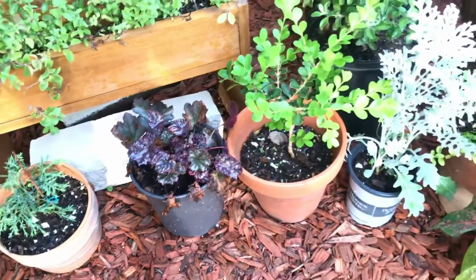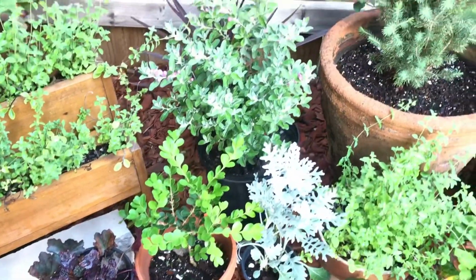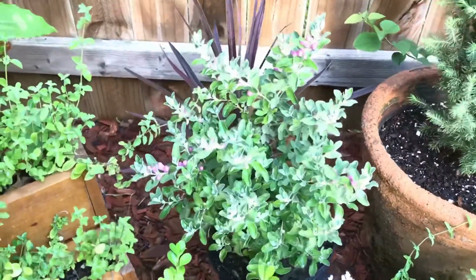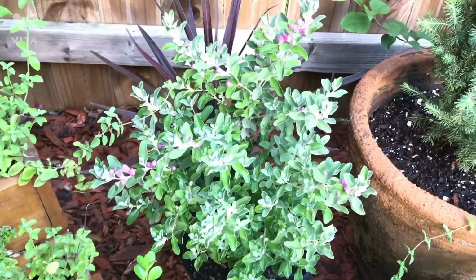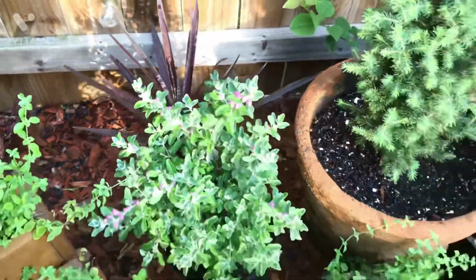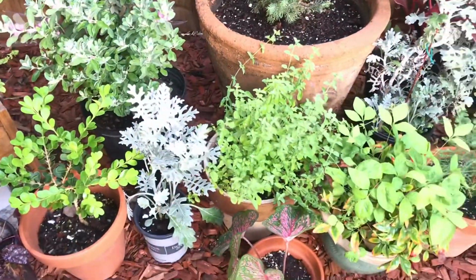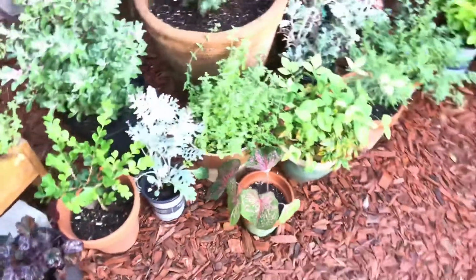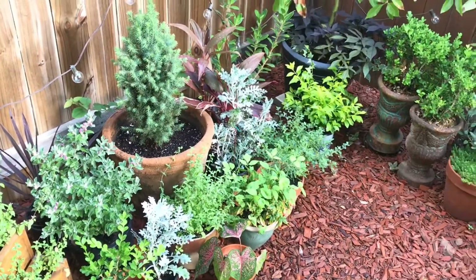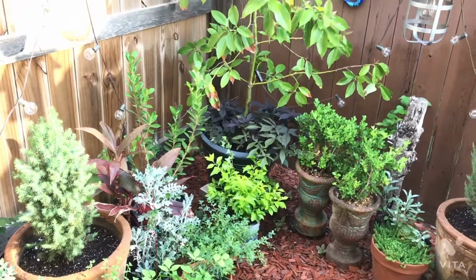Some heuchera, some more boxwood, Dusty Miller, and my Texas sage. This thing is budding up like crazy. And then another quarter line in the back. And my caladium, that one just started sprouting maybe 2 weeks ago, and it's really hot, so it's growing pretty quickly as well.